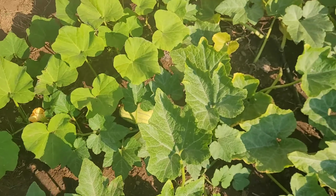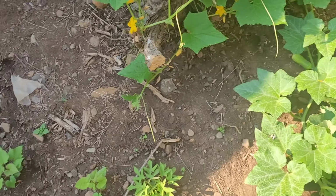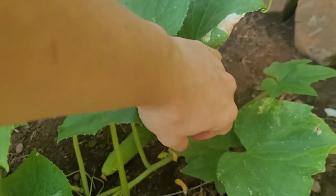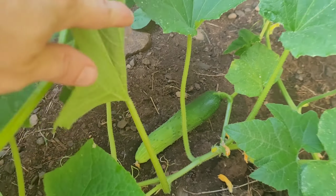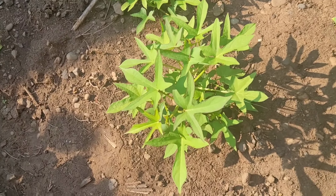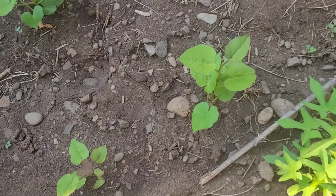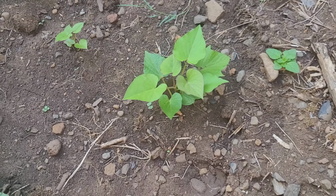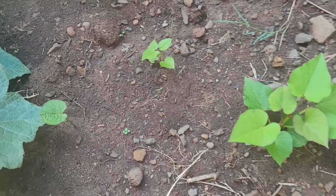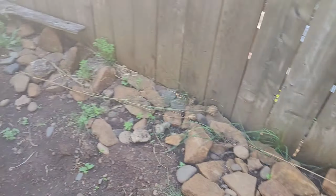Honeydew melon, butternut squash, and delicata squash. I do have a cucumber plant growing right here, and surprise, surprise, there's a cucumber right there. So that's good. Right here, these are my yams, and these are my sweet potatoes. I never had much luck with these sweet potatoes or yams, but we're gonna see how that goes.